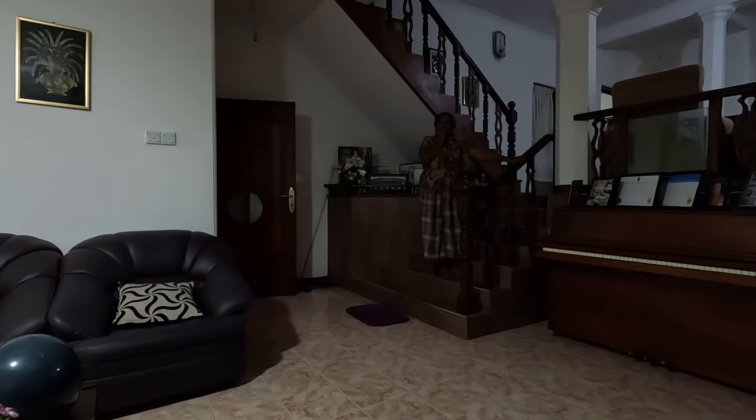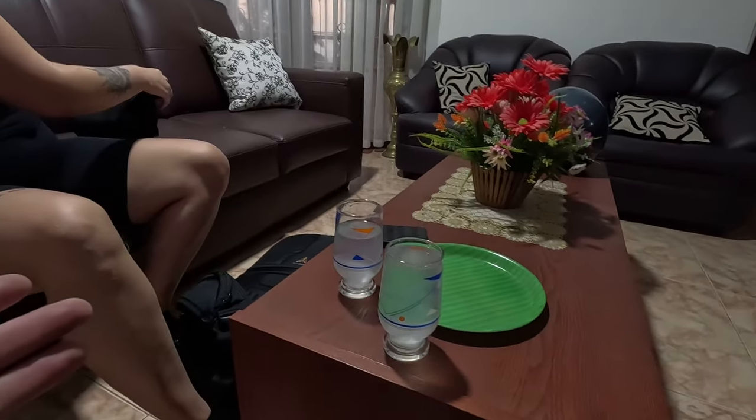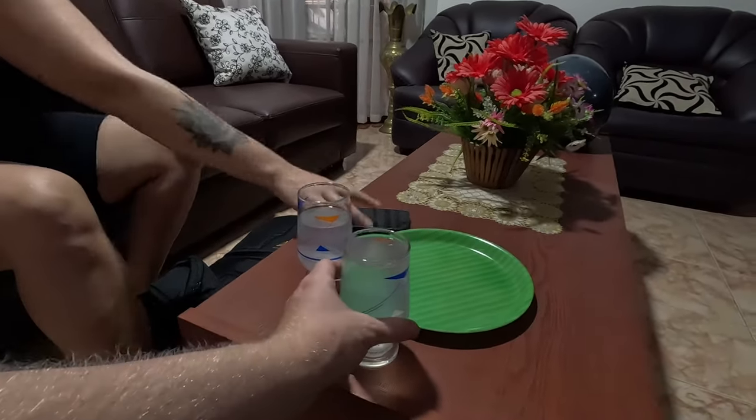The nice lady here, she picked a coconut from the tree. And now we have the coconut juice. Really fresh, king coconut. Let's try it. Wow, delicious, perfect welcome drink. And now we're going up to the room.